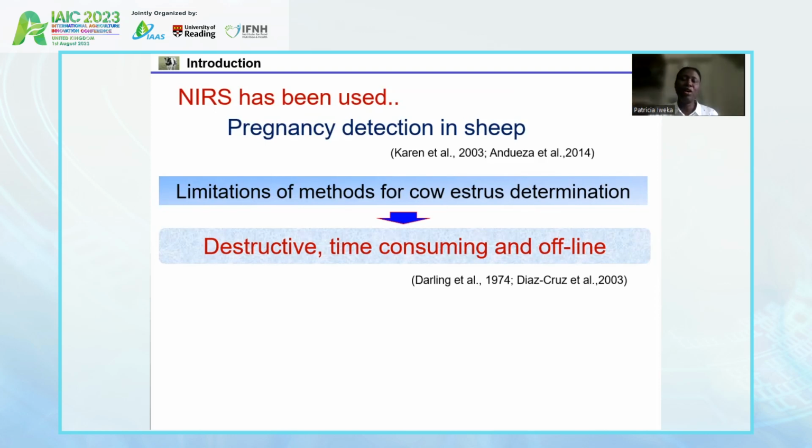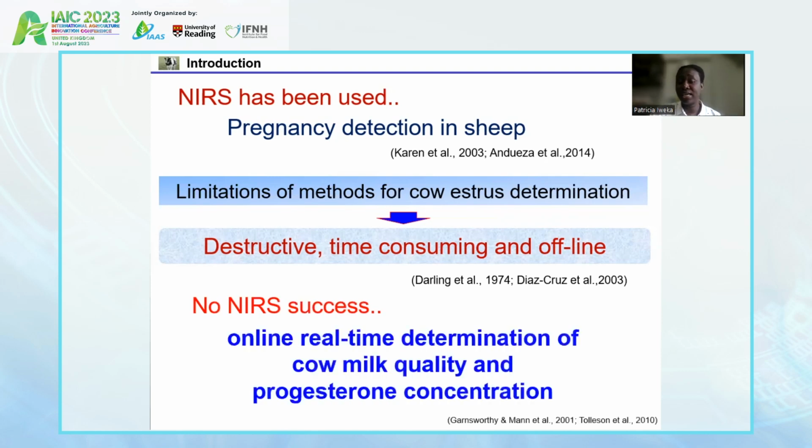Now, the current method for the determination of progesterone concentration in cow, which will help farmers to know when the cow is ovulating or when the cow is on heat, has limitations. One of the limitations is that the method is destructive in nature. It has a lot to do with chemicals. It consumes a lot of time, and it's usually done offline. And so there is no success yet for online real-time determination of cow milk quality and progesterone concentration of individual cow during milking.